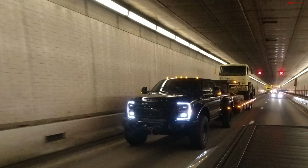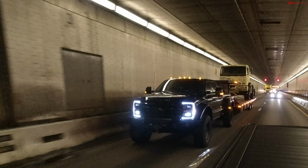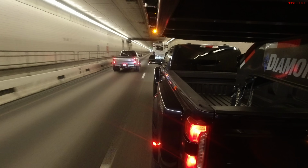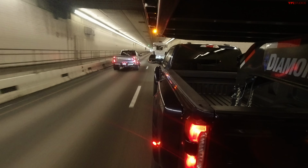Well, this is my CDL on the line, Mr. Truck. Well, that's right. I'm not going to show them mine. I got to get a new one next month. By God. All right, if this motorhome moves out of the way, then we'll be fine.